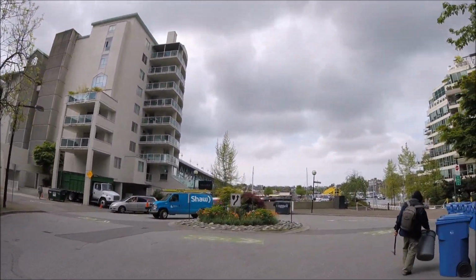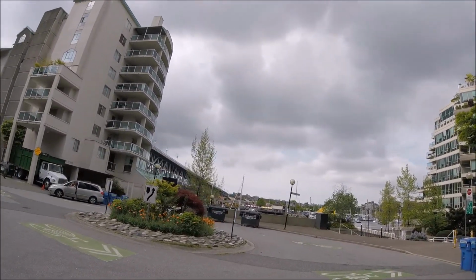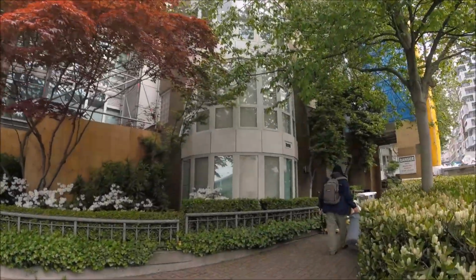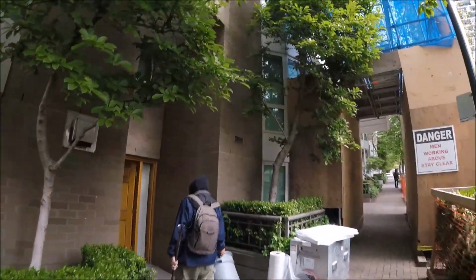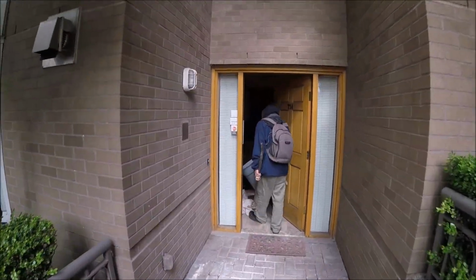Take a little look down False Creek. Well, we'll go there a little bit later. Let's get this job worked on. Granville Island is right there. We're bringing negative air and vacuums for dust control. The guys are working above here. It's dangerous here, so let's move on.